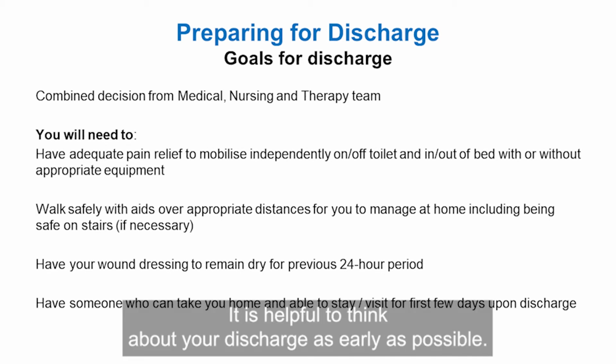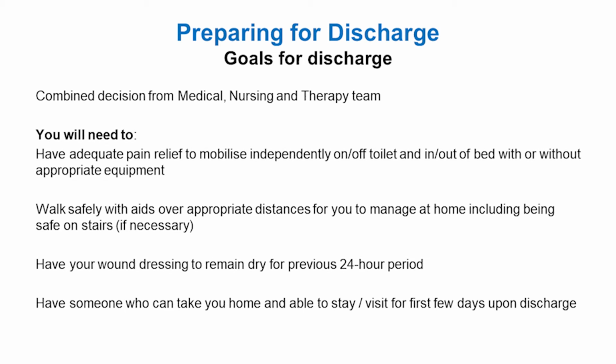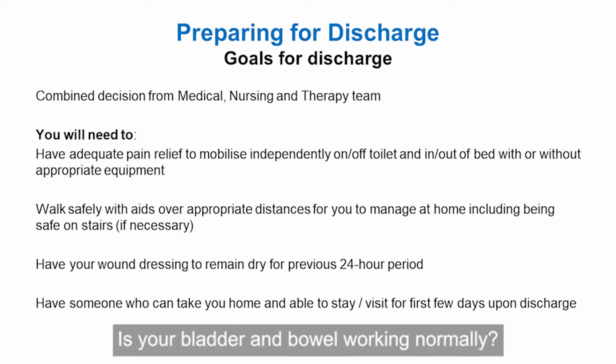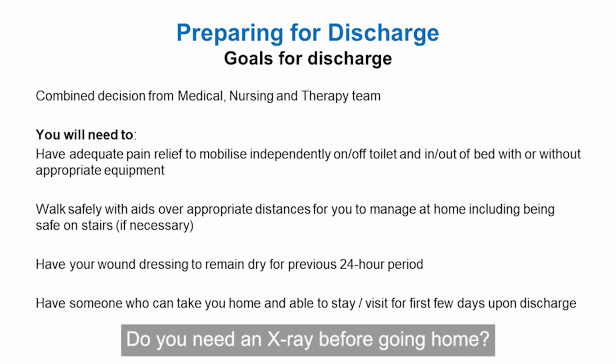It is helpful to think about your discharge as early as possible. The decision for you to go home will be made by the team based on several goals. Is your pain relief adequate to allow you to mobilise safely? Are you eating and drinking normally? Is your bladder and bowel working normally? Is your wound healing as expected? Do you need an X-ray before going home?